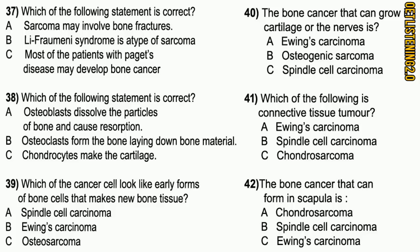Ewing sarcoma is a very rare type of cancerous tumor that grows in our bones or the soft tissue around the bones, such as cartilage or the nerves. It usually affects people from the ages of 10 to 20 and has a high rate of being cured. Spindle cell sarcoma most commonly forms in adults over 40 years. It is a type of connective tissue tumor and begins in layers of connective tissue, such as that under the skin, between muscles, and surrounding organs.